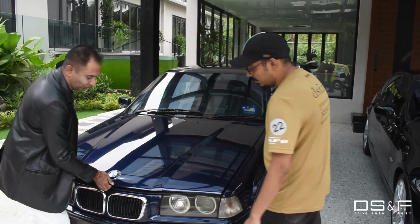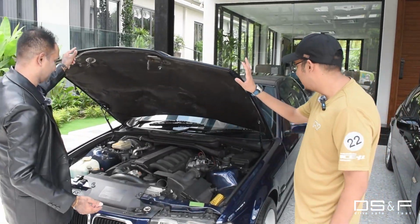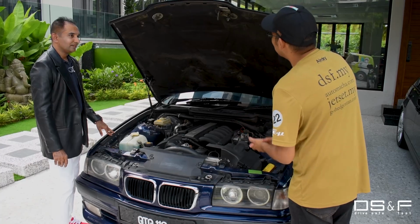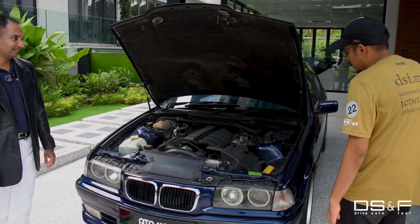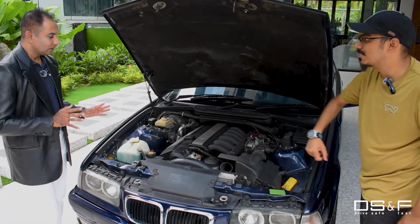Now this one was old school. All right. Oh, this has that traditional feel. But you still get power steering here. Yeah. All right. So here we are with the E36, the one that started it all, as far as these three generations go at least. So why don't you tell us a little bit about this engine now?